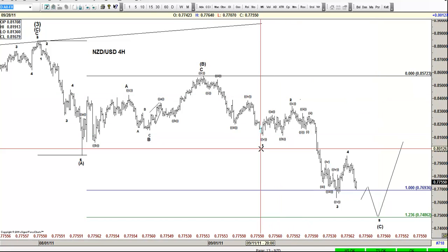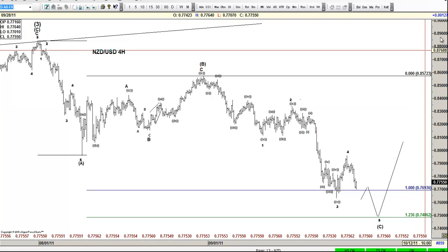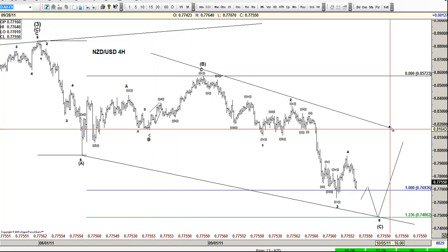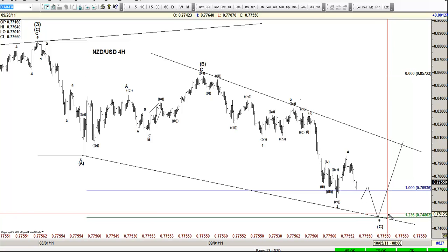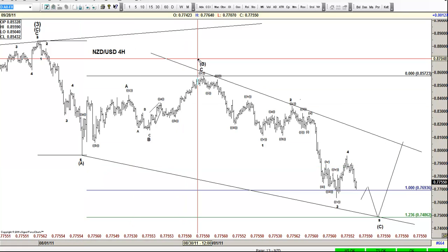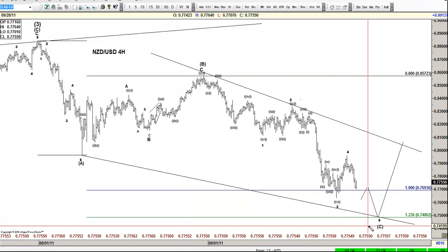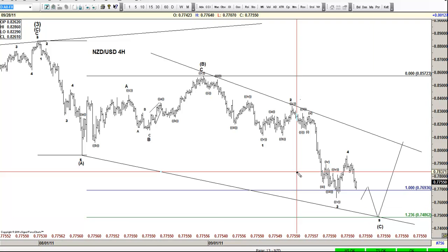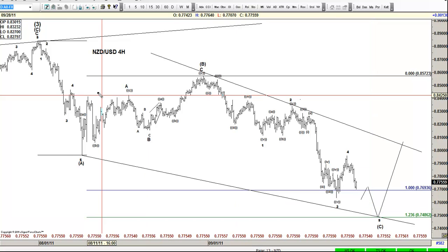Now, right here again, I see the New Zealand going here and bouncing. Like in the Aussie, I start to see something in the metals pairs where we've got two scenarios. Either this is 1, 2, 1, 2, or it's gonna be 1, 2, 3, 4, and a 5. That can be another scenario. Even though, remember, in the New Zealand, we are supposed to be in a wave 4 scenario.